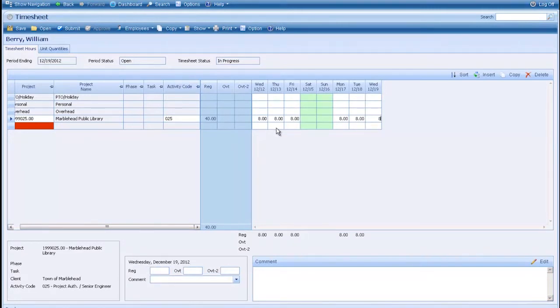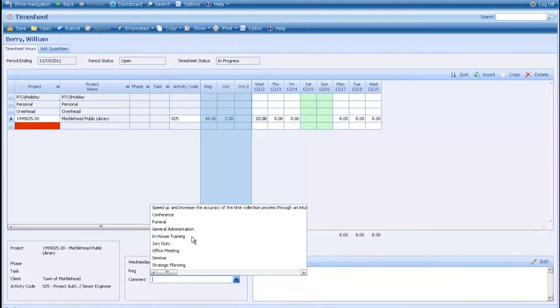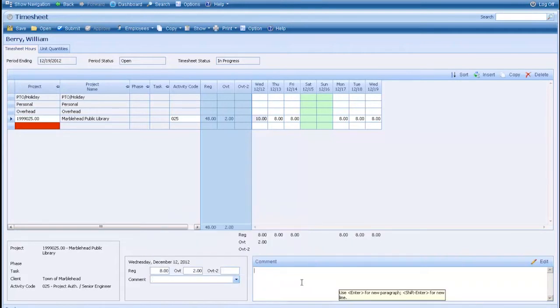And for this week I'm just going to put 8. But let's say on Wednesday I spent 10, so I can go ahead and put down here at the bottom the overtime hours of 2. And then I could choose a comment from a list of comments. It also keeps a history of the comments that I've used in the past. I can pick from that list, or I could type in a brand new comment over here in the comment field.